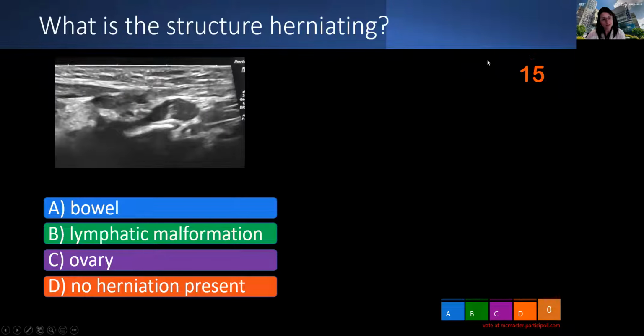So what structure do you think is herniating? Let's start voting. So A, bowel, B, a lymphatic malformation, C, the ovary, or D, there's actually no herniation present. This is an easy one too, Nina. Okay, so good. Let's see.